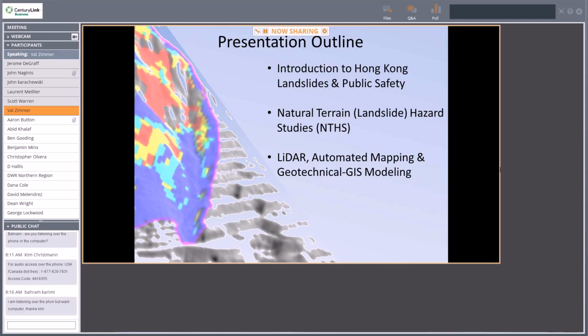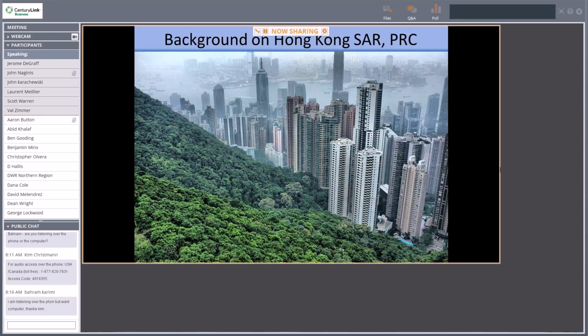I'll discuss a little bit more about the context of landslides and public safety in Hong Kong, and go over what are generally in the industry and government called NTHS, or natural terrain landslide hazard studies, and they differentiate the natural terrain studies from slope engineering studies for man-made slopes. And then I'll go into some airborne LiDAR, automated mapping, and integrated geotechnical GIS modeling approaches to landslide hazard assessment.